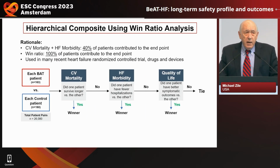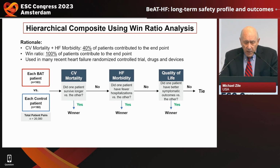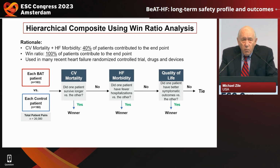Okay, in order to get a more holistic look at the totality of the data, we performed a pre-specified hierarchical composite using a win ratio analysis. And the rationale for doing that is stated on this slide. If you look only at cardiovascular mortality and morbidity, only about 40% of the patients actually contribute to the endpoint. Whereas if you use a win ratio, virtually 100% of the patients contribute to the endpoint.